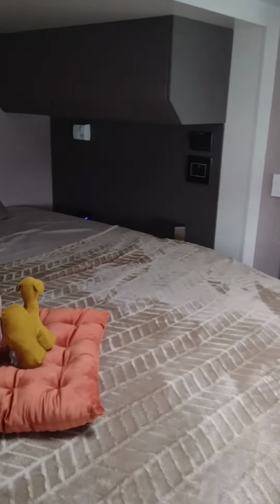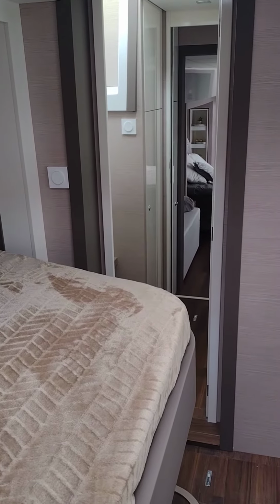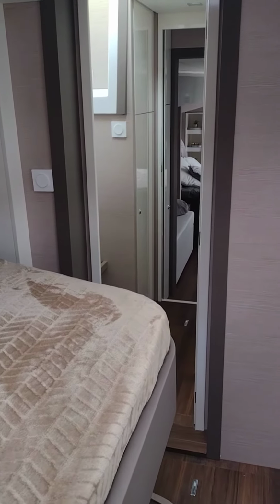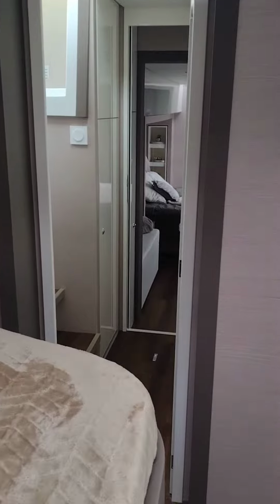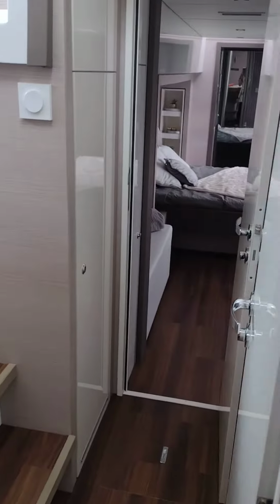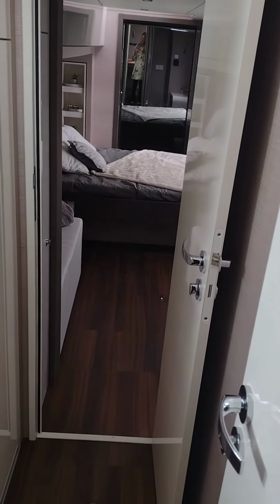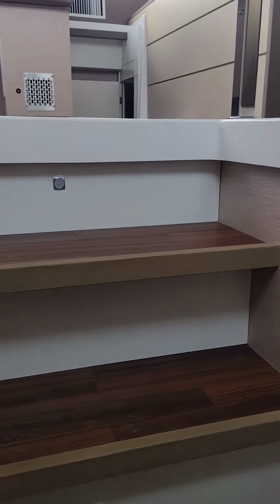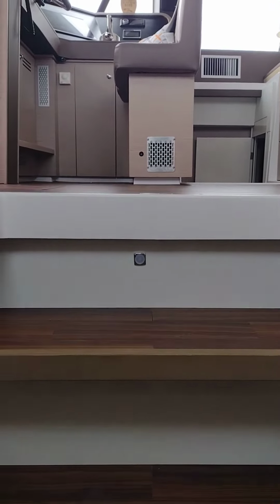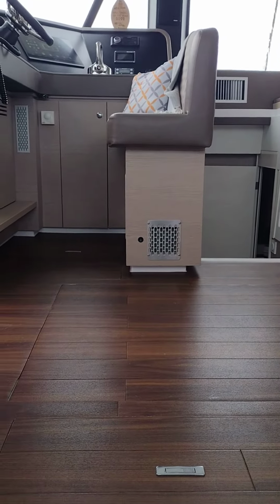So you're back in the cabin then, and then this cabin again leads back out into the hall, and then it'll take you back up into the main salon. So this is the cabin that shares the hall with your master. So these are the two cabins on this side of the vessel, on the port side. So then we'd walk back up the steps, which takes you up about parallel to the helm station, and then down into the cabins on the starboard side.